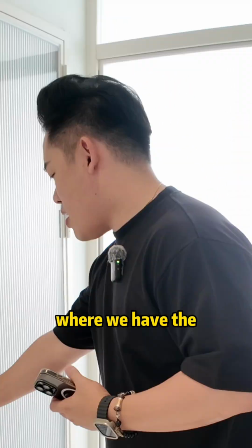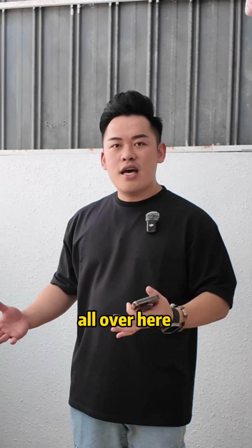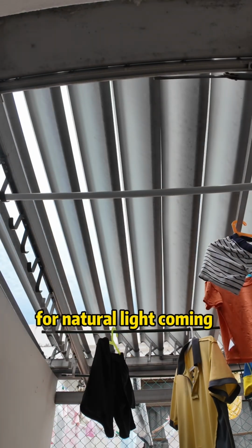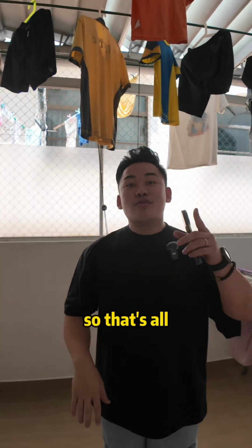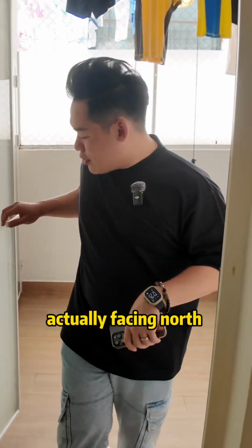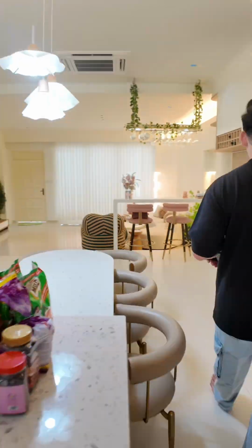Right behind us is the yard area. In terms of the yard area, it's very comfortable. You can do your laundry and everything over here. Most important is when you look up, this shelter that you're looking at can be opened up for natural light to come in. In terms of rainy days, you can close it up. So that's all for the first story. I forgot to tell you, in terms of direction, the main door is facing north, and it is a very authentic north-south facing. So now let's head up to the second story.